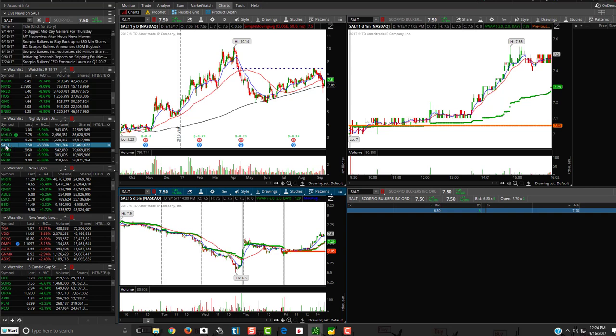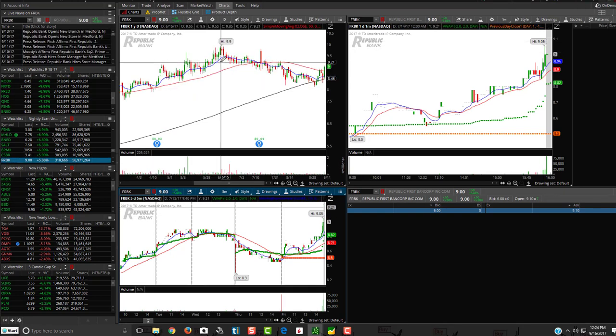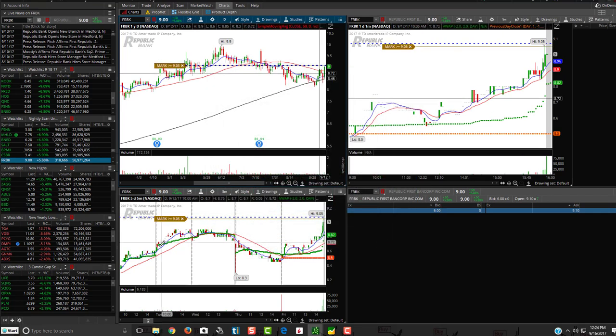BNED, SALT, no, BPMX, no, CSBR, FRB, K, 908. I mean, this could potentially run here. It's a close above $9, which is a whole dollar amount. Want to see it break 907. I want to see it break above there. If it goes above there, I mean, that could potentially run. Let me see. I'll put an alert at 904. But we do have a bunch of plays, not a ton of volume. I don't know if I'm going to put that one on just because we have so many plays.